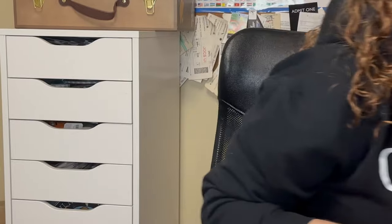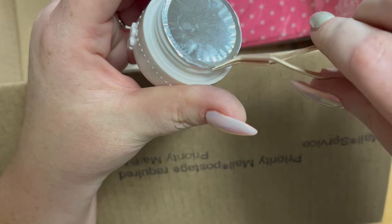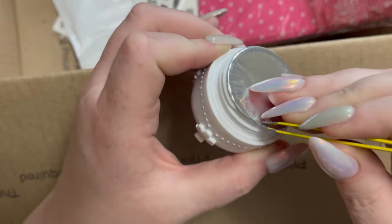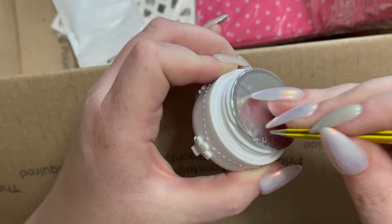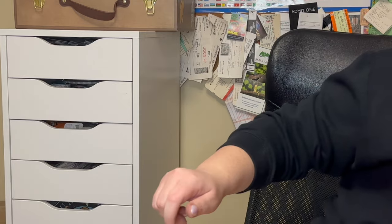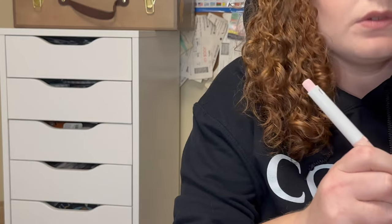Did I bring my tweezers here? Okay, so let's take a look at this. These are the worst tweezers. Did I? Oh my gosh. Okay, so let's open this one up and we'll see what it is. I think this is some sort of gummy something or another. Wow, this is tough. Am I supposed to cut it open? I don't usually, but just try it out.